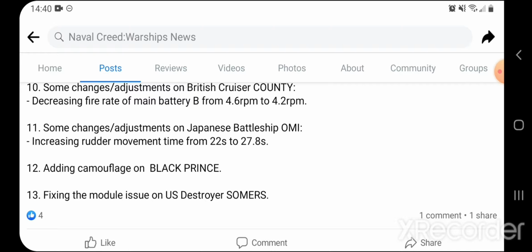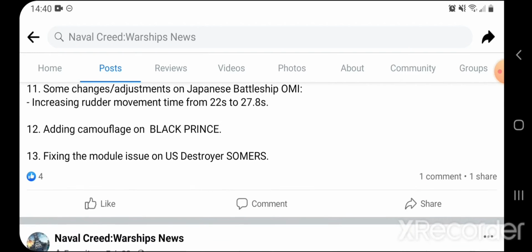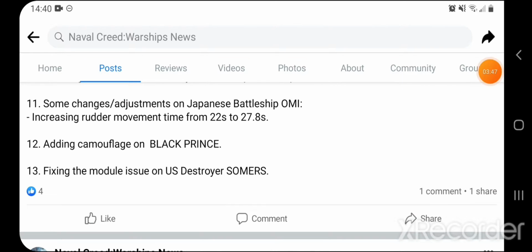And then there is also another ship to go over. It's another Prism ship. It's a British large, well, I guess you could say heavy cruiser, but it's kind of a large cruiser too. I'll explain what I mean by that in a moment. Black Prince, and she now has camouflage. So, what does all this mean? Well, let's go over it.